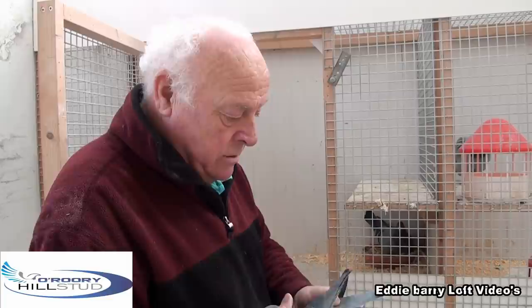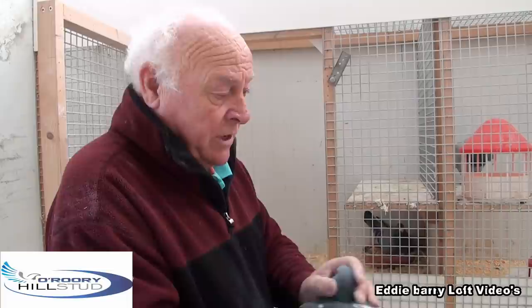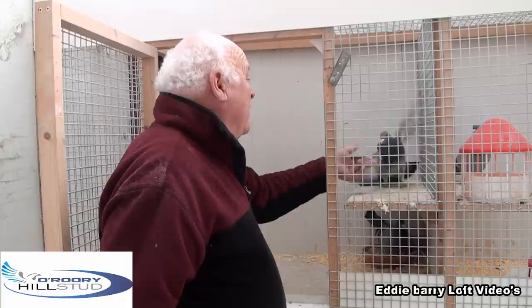Last year was really the first year of breeding with them, for they were late breds when I bought them. There were two pigeons off this cock that raced really well for a guy up in Scotland, up in the northeast of England. So we'll have to see just how he does. That's what you need with all your pigeons.